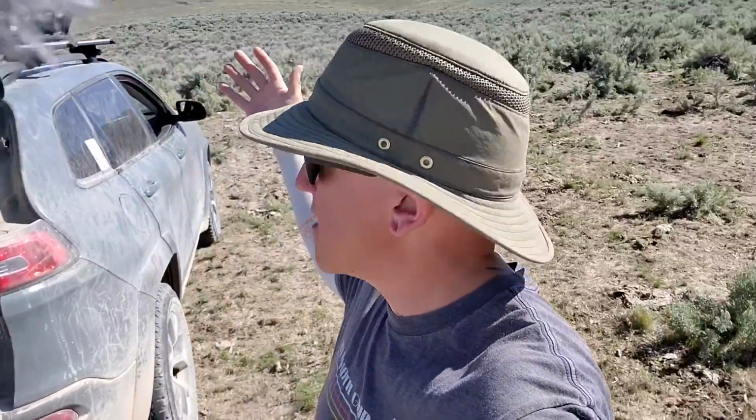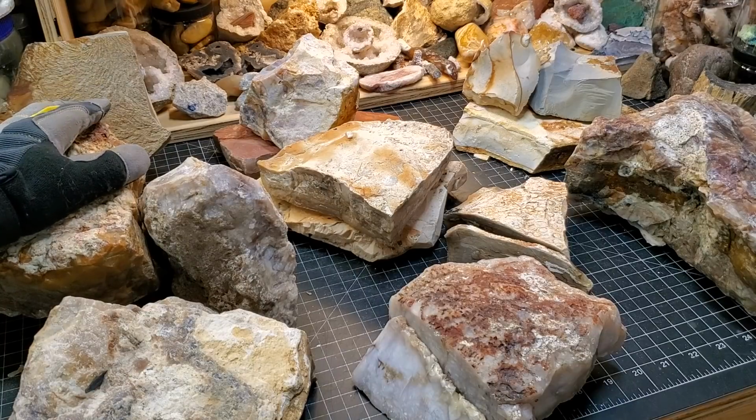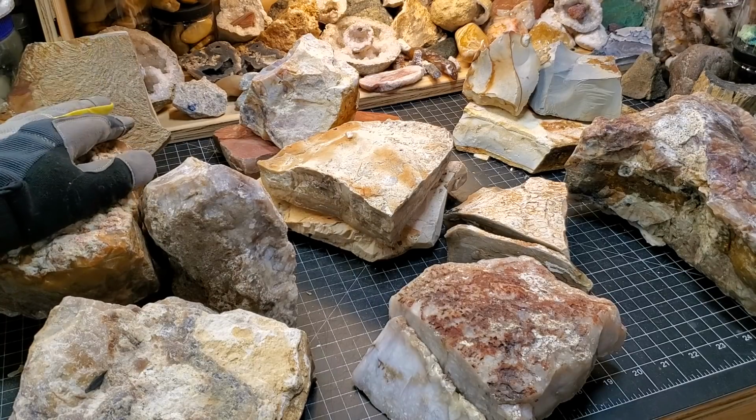And yeah, we're going to take everything back to the house and back to the shop and do all of the fun cleaning, and we'll actually look at what we got, because so much of it is, well, dirt colored right now. So, well, that was an amazing time out in McDermitt.